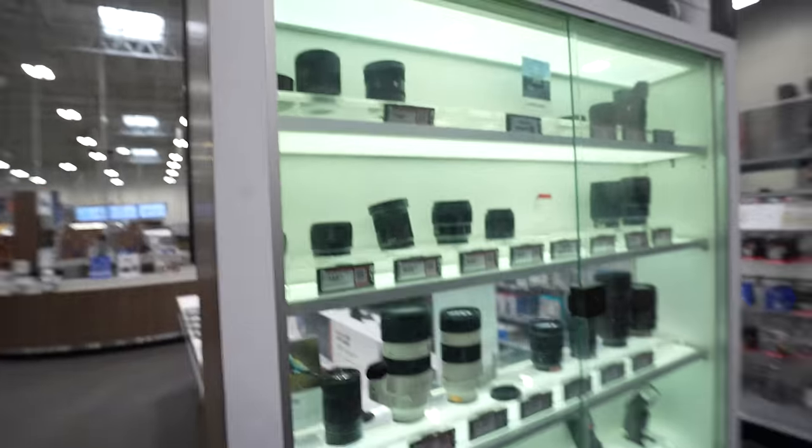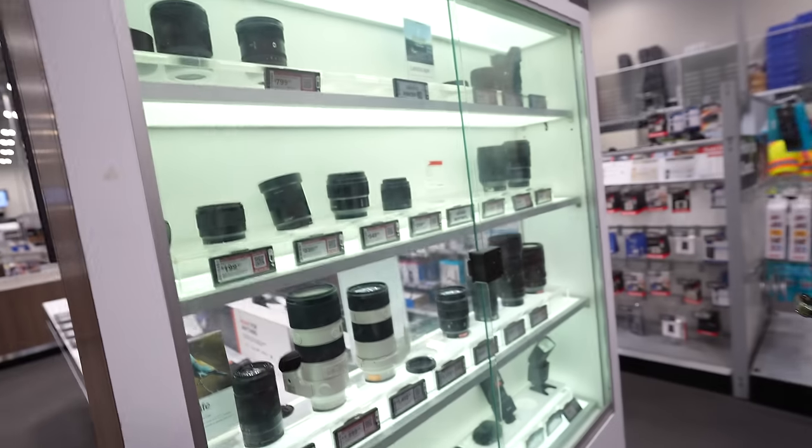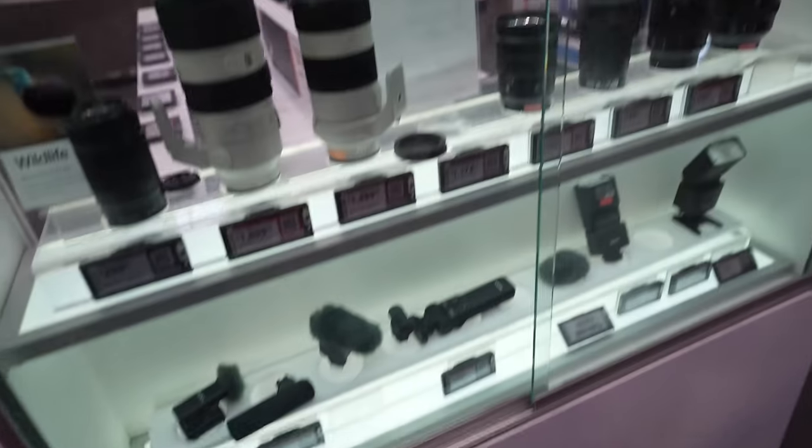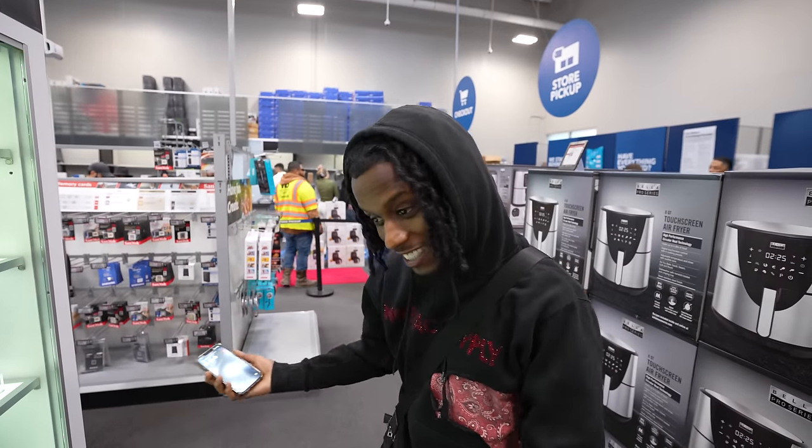All right, y'all, so we are up in Best Buy right now. Deuce Goose is over here trying to scope out the lenses. I'm trying to call Woo, man. You trying to call Woo, man? I don't know what to do. They all look the same.